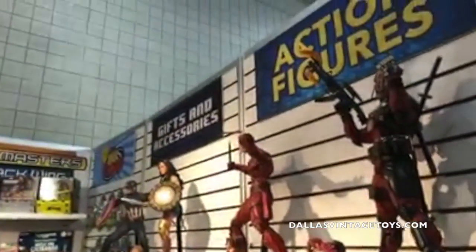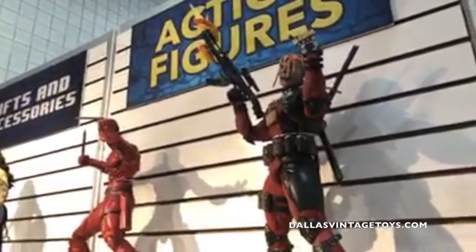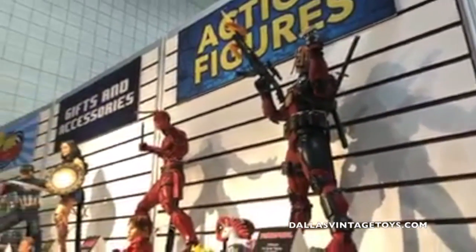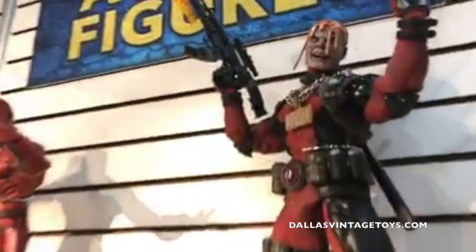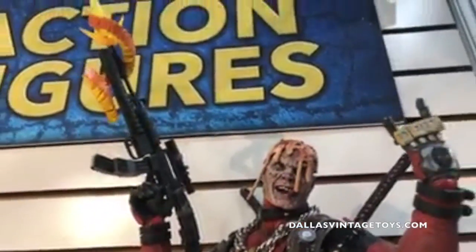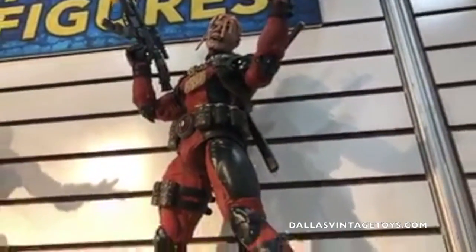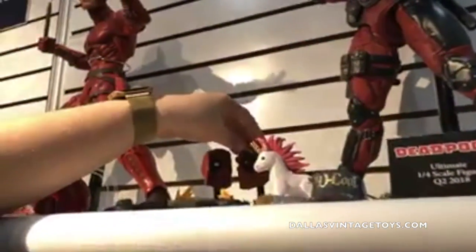Look at this Deadpool up here with the head. You've already been offered the ultimate Deadpool, but you've never shown it though. Yes. But look at what's on his head, is that pizza or what is that? It's not pizza, it's like cheese and pizza. You got all the different accessories, you get the unicorn, the hat, it's multiple heads.